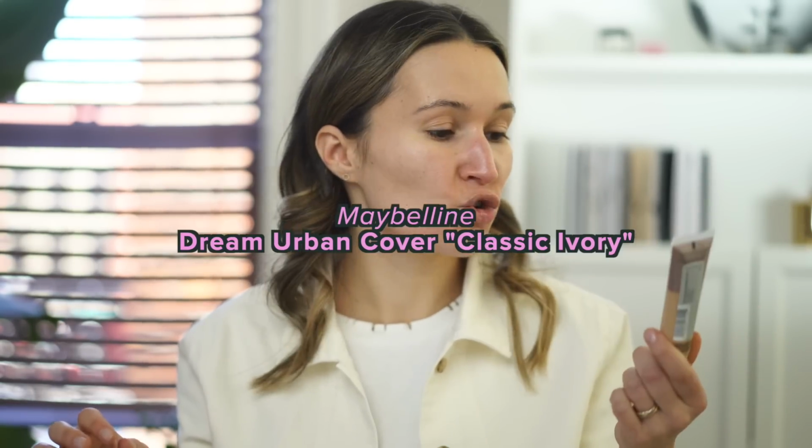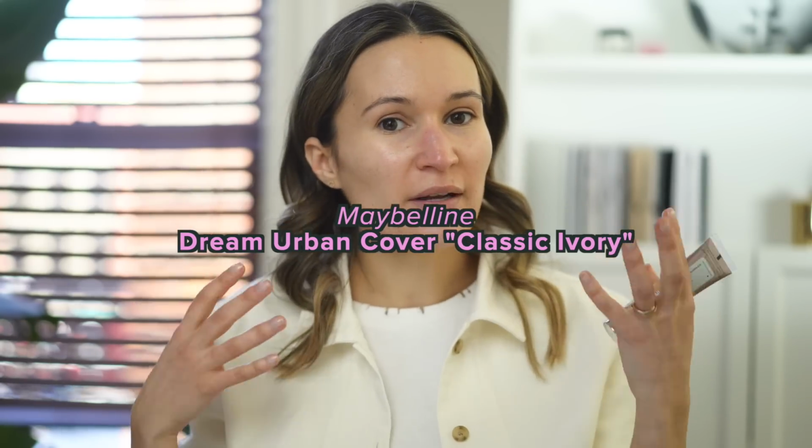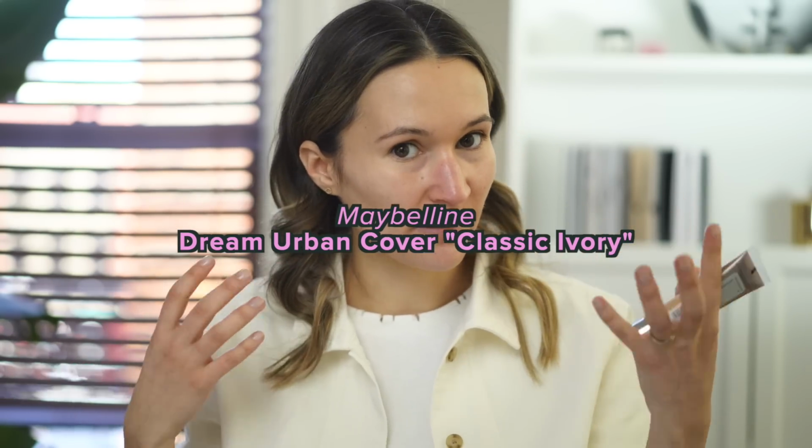For the base, I have had this for a while, maybe 6 months. I don't think I've talked about it on camera. I bookmarked it to try in the winter time because this really reminded me of the IT Cosmetics CC Cream. It's the Maybelline Dream Urban Cover. It's marketed in the same way that the IT Cosmetics CC Cream is marketed.